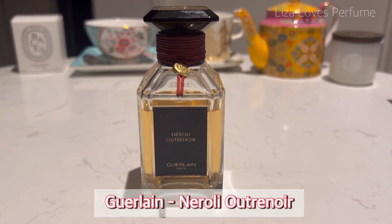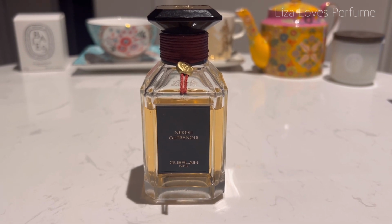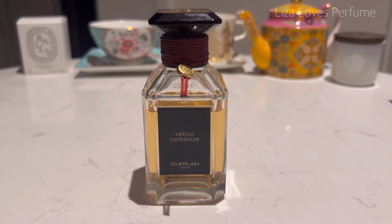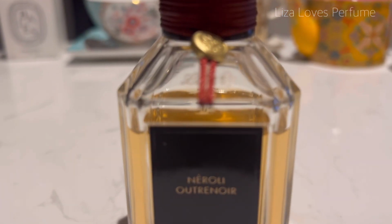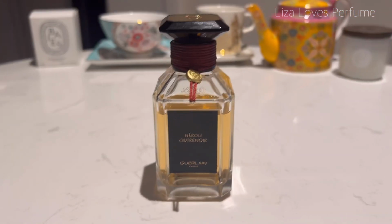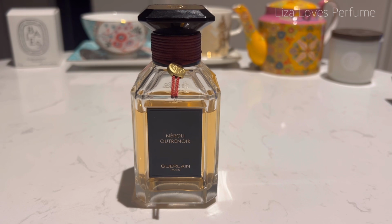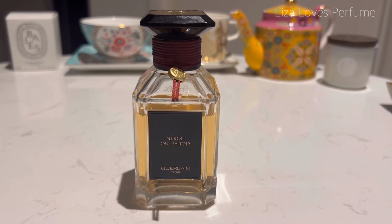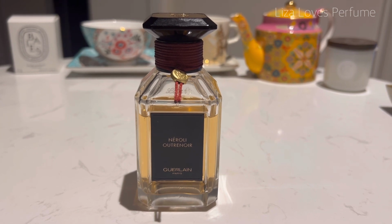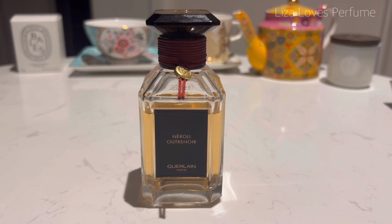Next is another big love of mine, Neroli Outrenoir by Galan. This is from their La Art and La Matière range. I've actually made a reasonable dent. I've been wearing it quite a bit. Neroli Outrenoir is a smoked tea fragrance. It has notes of neroli, bergamot, petit grain, and smoked tea.